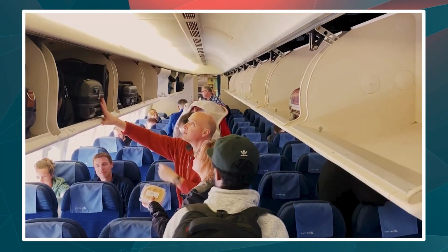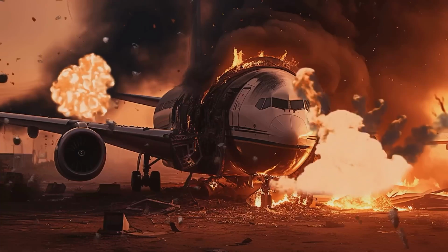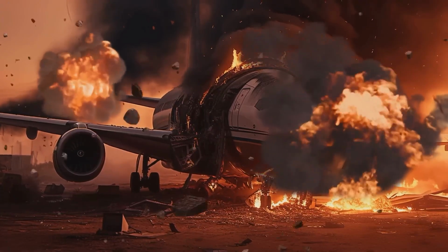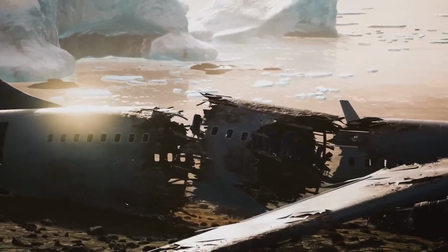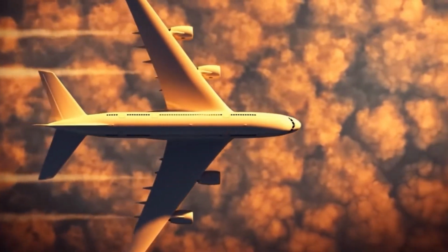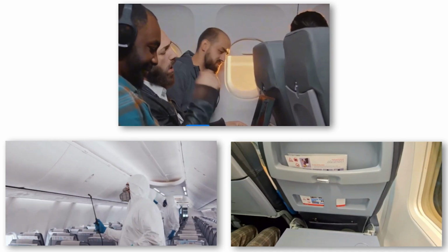However, studies have shown that passengers seated in the back of the plane tend to fare better in crashes where the front of the plane absorbs the initial impact. This is because the rear of the plane is generally less likely to be crushed or severely damaged in a crash. It's something to consider when you're choosing your seat. Next time, I think I'll be choosing the rear seats, just in case.